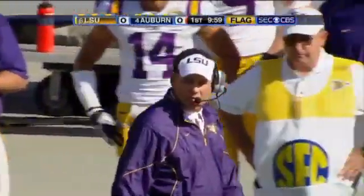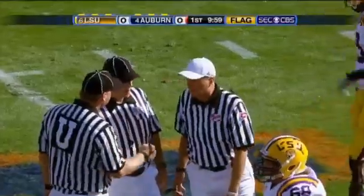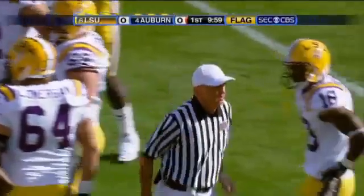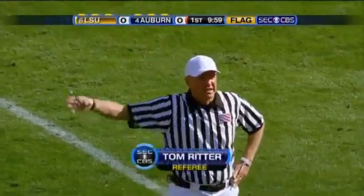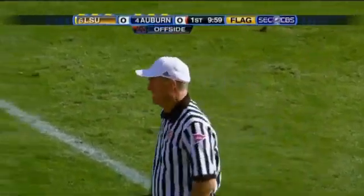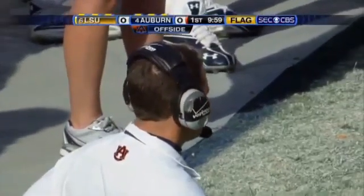All right. They had 12 drives against Florida. 6 of them were 7 plays or longer. Now here we go again. First drive, 7 plays already. That is their formula against this Auburn team. Offside, number 94, defense, 5-yard penalty, first down. Tom Ritter is our referee today, and the call was against Nosa Igwe.